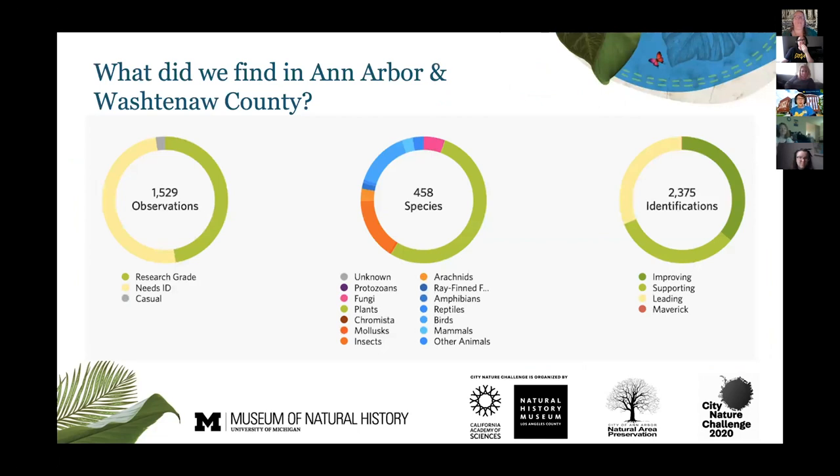we have actually observed a lot of critters around Washtenaw County, and we are actually at 1,529 observations, about half of which still need identification. And of those observations, almost 500 species have been identified. And as Kit pointed out yesterday, those are still rolling in as folks upload photos and upload observations from last weekend. Those numbers are going to continue to rise.